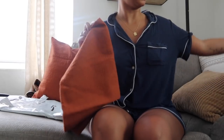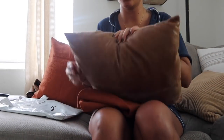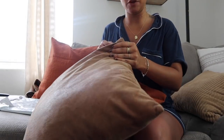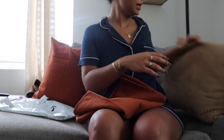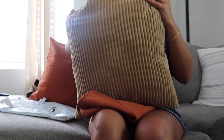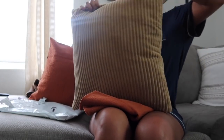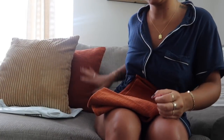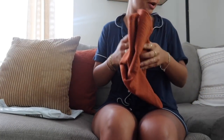This is what I do all the time whenever I want to switch up my decor. The best thing you can do is just buy pillow covers. I buy a whole bunch of inserts as well. Like, this is an insert. If you go on Amazon, you can buy inserts, like two for 25. Like I have these two. That looks so pretty. Oh, I'm so happy.